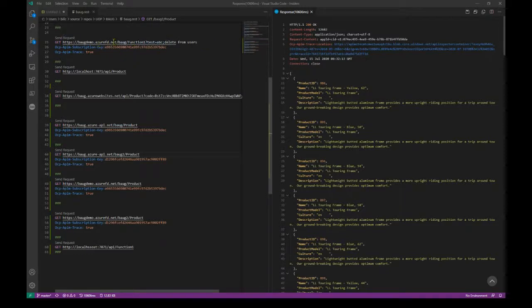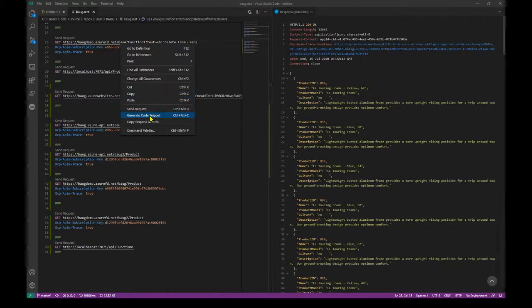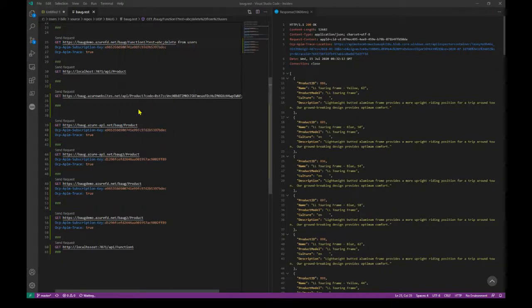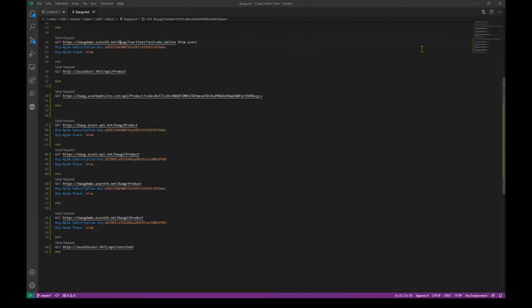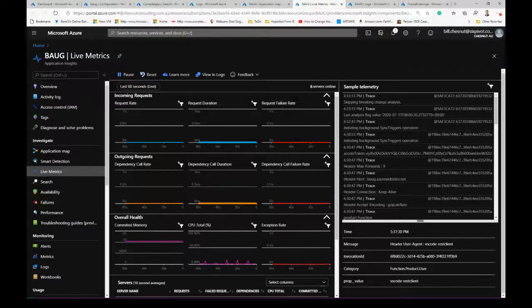Because this is going through Azure Front Door, I can send that request, and if you go look at that HTML, it says that the request was blocked. All I did was enable the default rules in Front Door, and that was able to block those requests. So what we'll do now is go and spend a little bit more time in Application Insights.